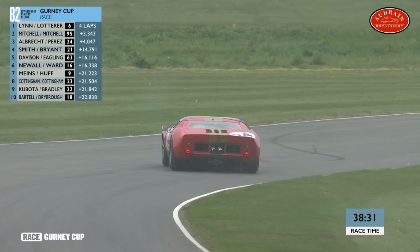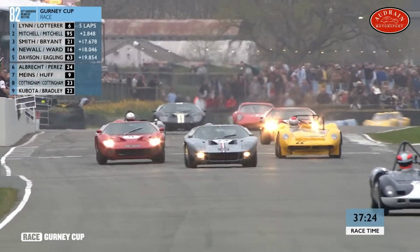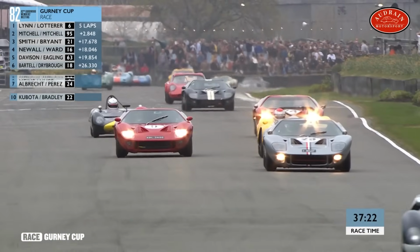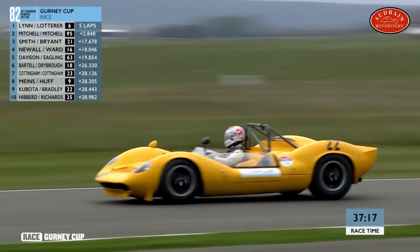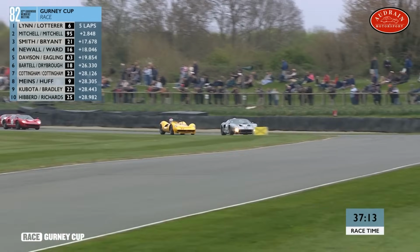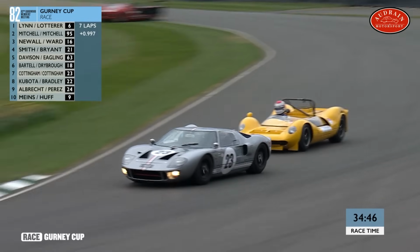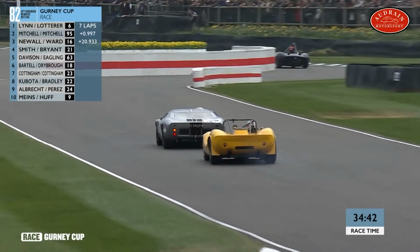Oh no, that's the 24. That's the 24 that was in that battle with Ben Mitchell, it's gone round. Well, he does get to take that car later in the race. And here we go, Kubota is getting through as well, so that's another place gained with the Lotus. So Richard Bradley will be very happy about the way this is going for the car so far. 7th place up against Jeremy Cottingham in the GT40.